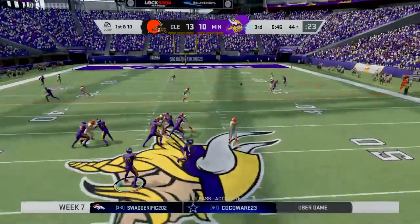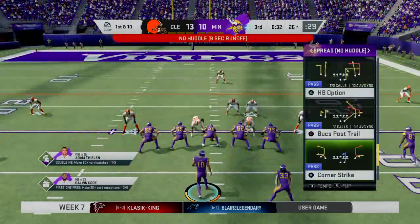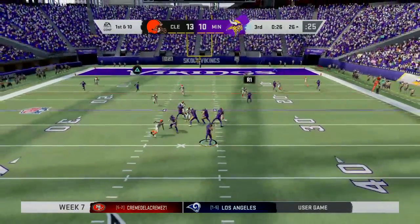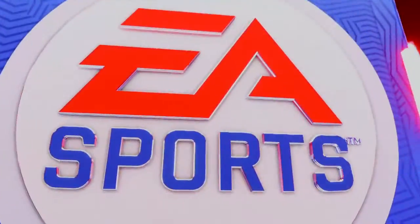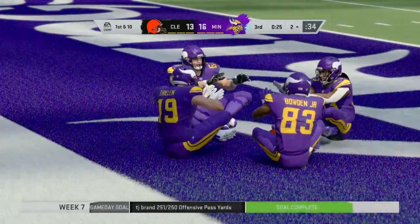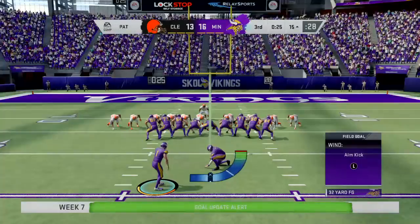Throwing on first down, Love. And this is going to be caught. He won the fight for the football. 17 yards, first down, Vikings. On first and 10, Love. This is caught, and he'll get into the end zone. Touchdown, Minnesota. Adam Thielen, his 2nd touchdown on the season. And the Vikings are going to retake the lead.